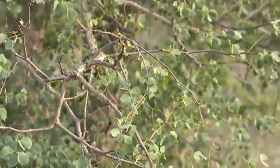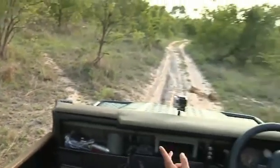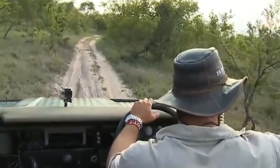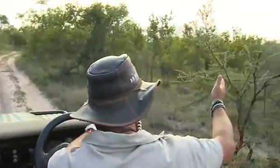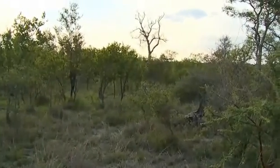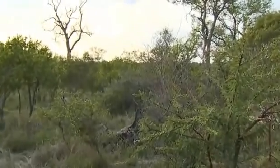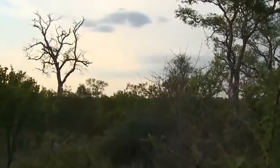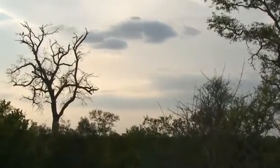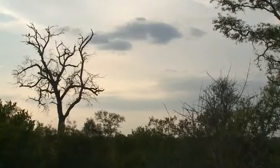Elephants enjoy stripping the bark off knobthorn trees, and there are a lot of them around that we'll see dead from being ringbarked by elephant. There is one on our right, not very close, but it's a common tree in this area to see dead like this. It's a useful tree when it is dead because it allows a lot of birds to perch in it, especially vultures with their big wingspans. In this situation we have a Cape turtle dove preening itself on the top left of the tree.